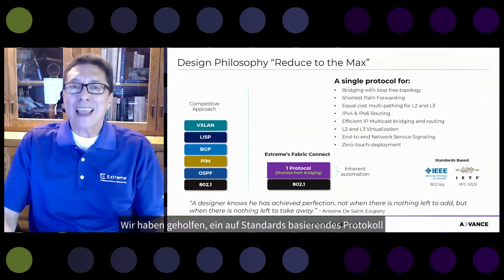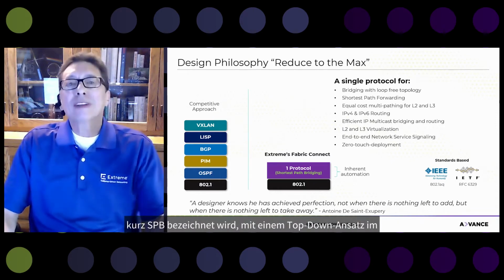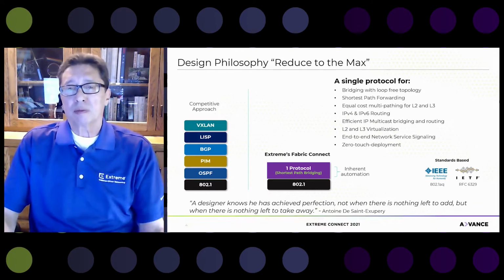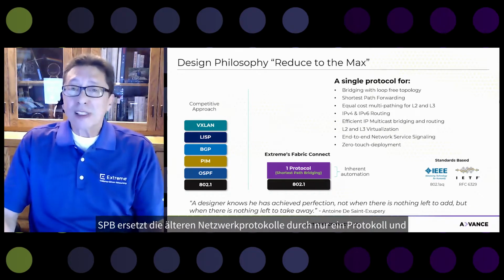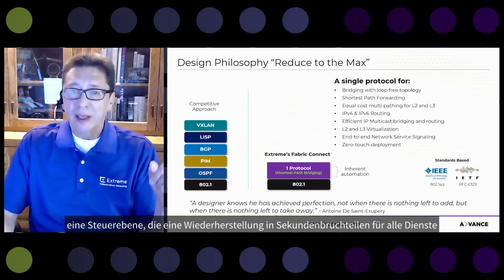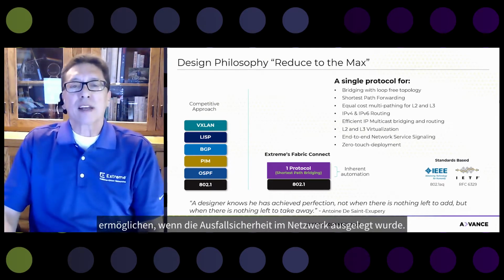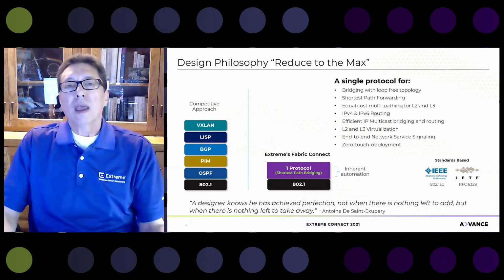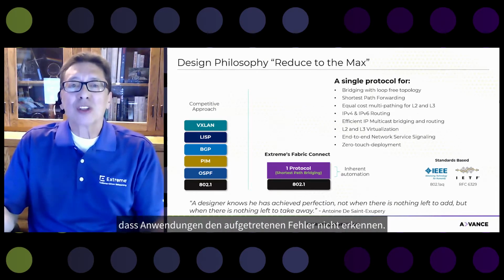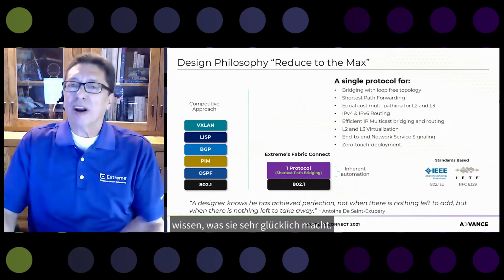We helped create a standards-based protocol called shortest path bridging, or SPB for short, with a top-down approach versus a bottom-up approach with traditional protocols. SPB replaces the legacy networking protocols with only one protocol and one control plane that provides sub-second recovery for any services if resiliency was designed in the network. The Fabric Connect network reconverges so fast that applications don't recognize the failure occurred. That means your users won't know, which keeps them very happy.